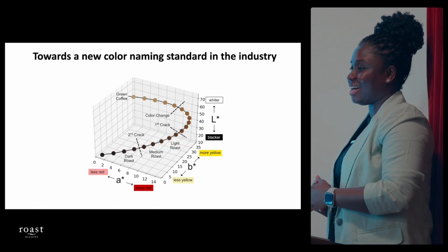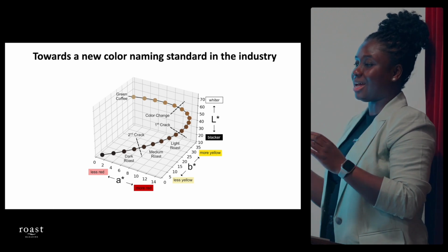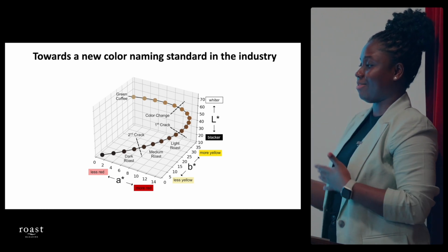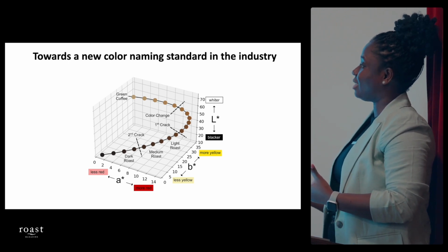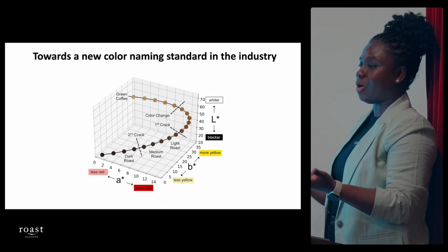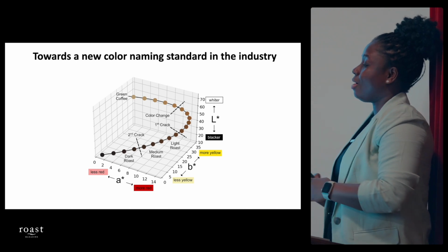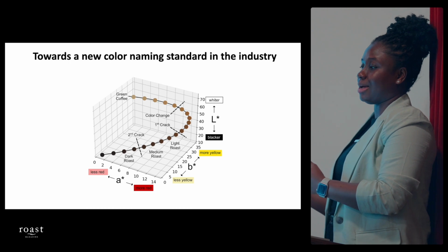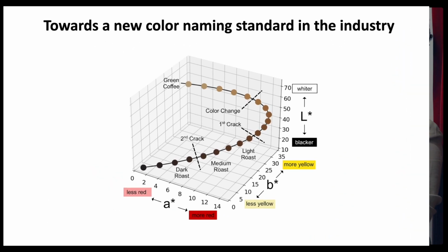One thing that has been a big issue in the industry is that there's no standard to name our coffee. For example, what I'm calling medium will be someone else's light, and vice versa. So with quantitative results like this, we can set thresholds or limits for what someone can call medium. We are currently working with the SCA to develop a coffee color dictionary where you can define the color of coffee based on actual quantitative color measurements. So that's one way that our color curve is helpful.